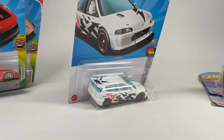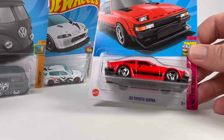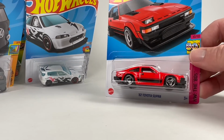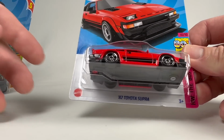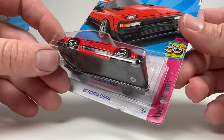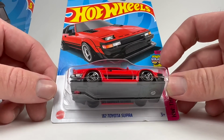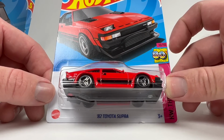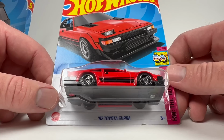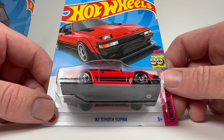So, what should we start with? Let's start with this brand new casting, this Toyota Supra. I was pretty excited about this. I think it's pretty cool. I think it's a pretty cool looking casting. They've done it in a way that's very Hot Wheels, exaggerated kind of feature look. They've done this older Supra before. I should have grabbed an example of the old casting. I like the old casting actually quite a bit as well. I think it's pretty neat.